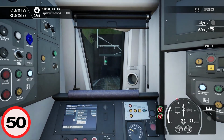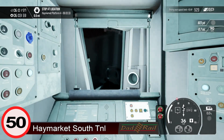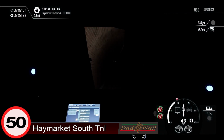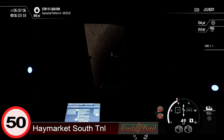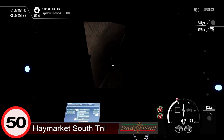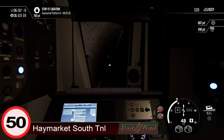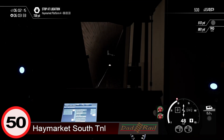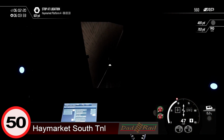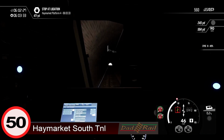Now Haymarket Station is just at the end of this tunnel, although finding a braking point for it can be quite difficult, so I didn't manage to find any set braking point. You just kind of need to judge this one by looking at where the station is as it comes up. If you aim to be exiting the tunnel at around 25 to 30 miles an hour, then you're not going to go far wrong. On the 385, a good brake setting to use is around 60% for your initial brake application. That's the equivalent to brake step 2 in trains with a combined power brake handle.